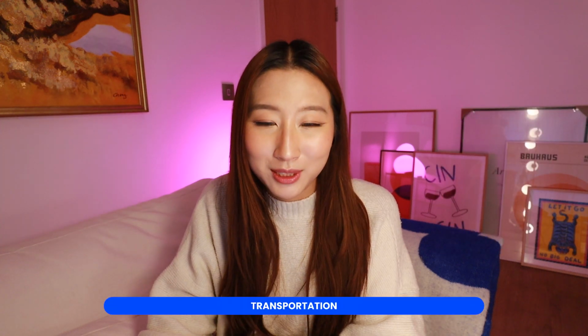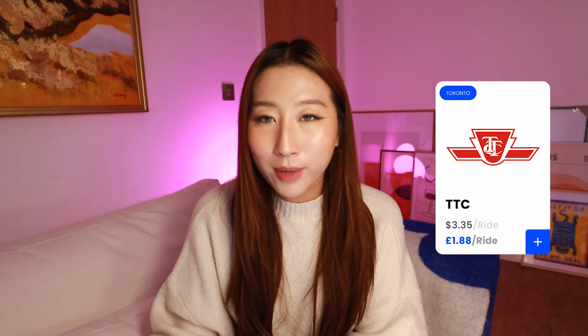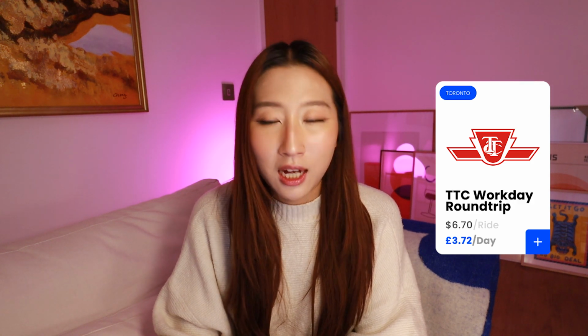Next, let's talk about transportation. So in Canada, we don't have zones like they do here. You pay one fare and you have 2 hours to travel and you can transit for free onto the bus or the subway, and it costs $3.35 each way. So for a round trip, it will only cost you $6.70, which is about £3.72 for a round trip.